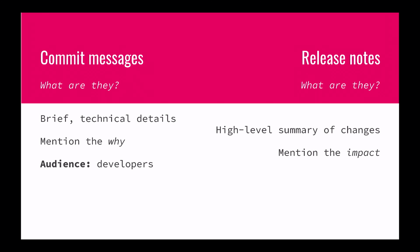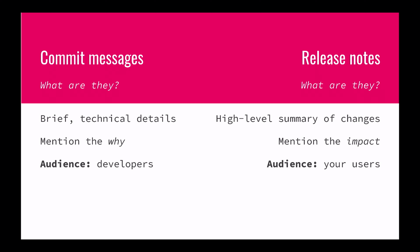What is the impact? So who is your audience for release notes? You may have already deduced this, but it's your users. And there's a wide range. Depending on what your product is, your users might be super non-technical, or they might be developers just like you. The important thing is to think about what information they need to know.